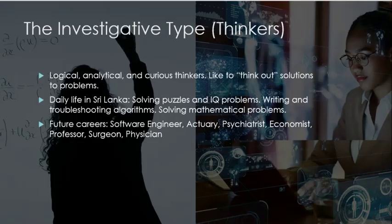The next type is the investigative type. So who are they? Investigative people are logical, analytic, and curious thinkers. They like to think things out, like to think out solutions. If you look at the daily life of Sri Lankan students, if you are investigative, you probably like solving puzzles, IQ problems, writing and troubleshooting algorithms, and solving mathematical problems, basically making predictions about certain things, but usually in the mind rather than hands-on.